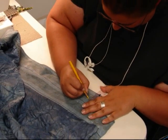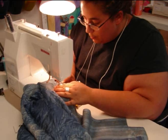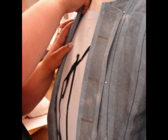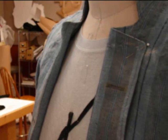I'm making a Franken coat because it started out as a women's petite suit jacket, and I've changed the lapel shape and the collar shape and a bunch of different things to make it look like what we want it to look like.